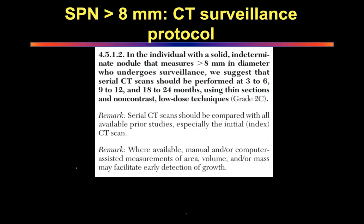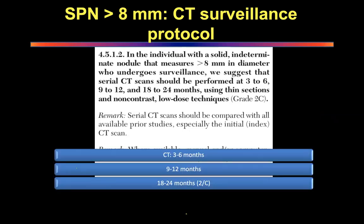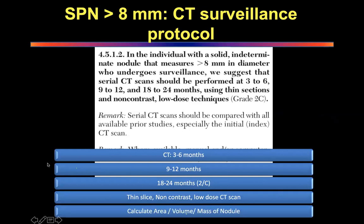Okay? All right. See, the surveillance is 3 to 6 months, 9 to 12 months, 18 to 24 months. Here we are talking about probability of cancer being high. Okay? So this is what you have to do. And the CT has to be thin-sliced, non-contrast, low-dose CT. You have to calculate the area, the volume, and the mass of the volume. This is from the guidelines, okay?